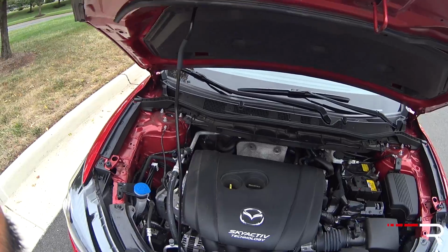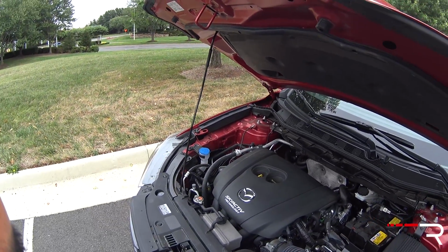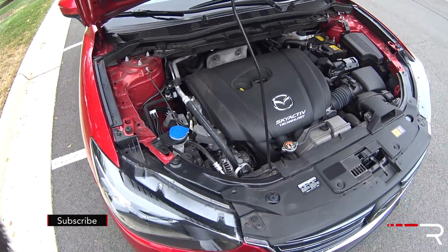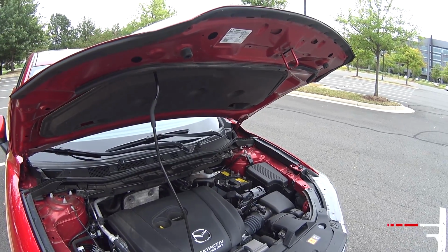This is the larger engine. It comes standard on the Touring and Grand Touring. It's the company's 2.5 liter Skyactiv-G 4-cylinder engine. In this application, it makes 184 horsepower and 185 foot-pounds of torque. Pretty good numbers for the class. A CR-V makes about 185 horsepower as well.